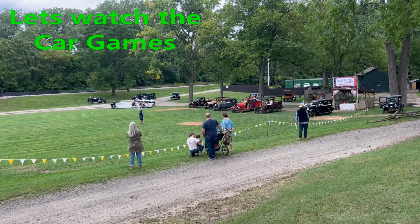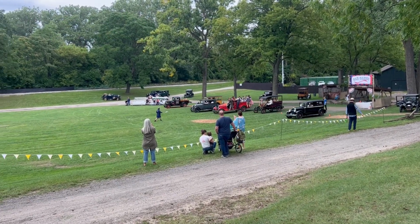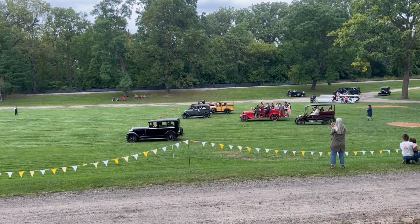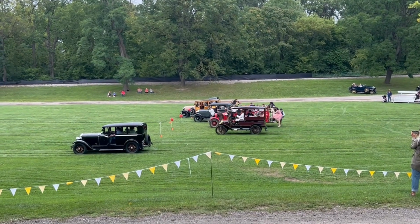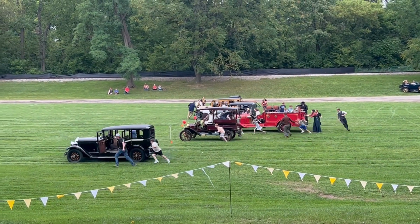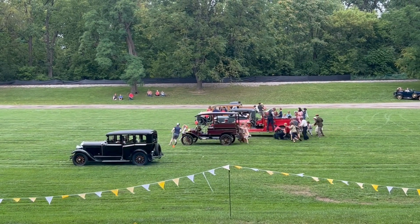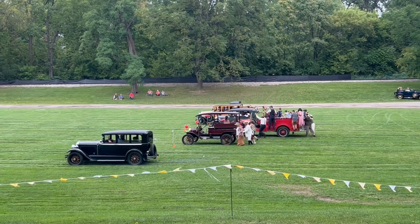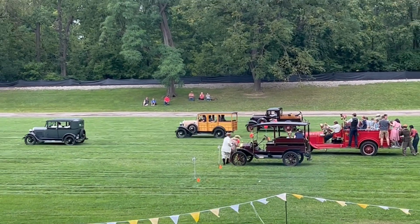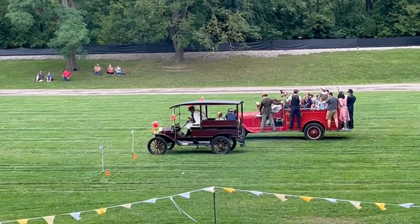Fireball Travel, racers ready. And go! The Model A is doing good. Both Model A's. Boy, it's a dead heat. I can't even think of who's winning at this point. Oh, look who's going. It's the Studebaker Presidente, 1927. Wow. Pulled that one out.